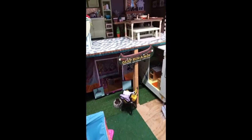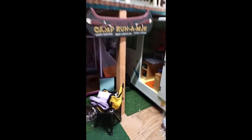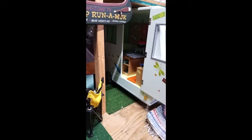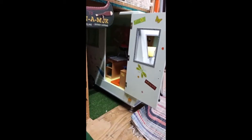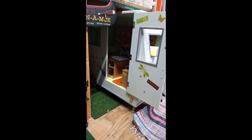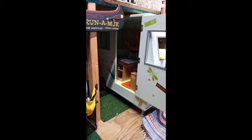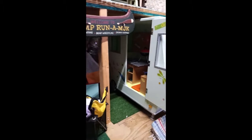Down here at the bottom we have the camping area. I just got Lainey's camper and it very much barely fits into this space, but I can open the other door, so I think it'll work out perfectly.